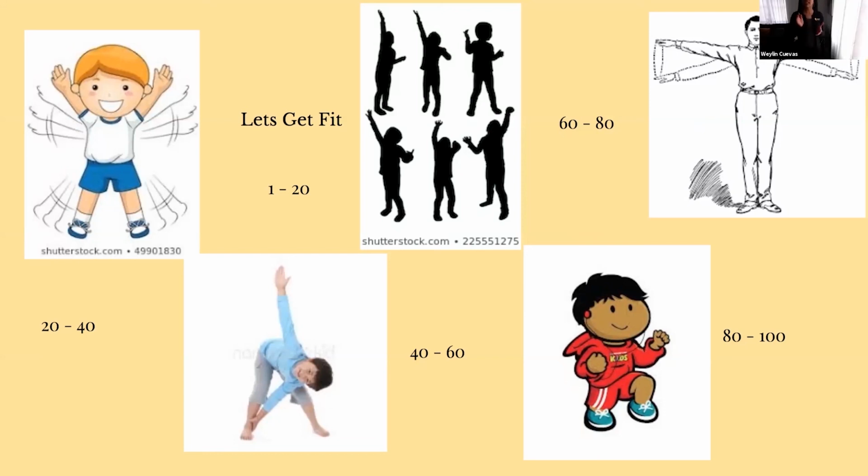Are we ready, guys? Adisa is ready. Matthias is ready. Kyla, Miss Weylin, do you want to hear them? Kyla's ready. Yes, I do want to hear them count. Remember, we're young minds in motion. We're proud, okay? So I want to hear everyone's voice loud and proud.